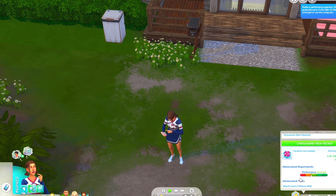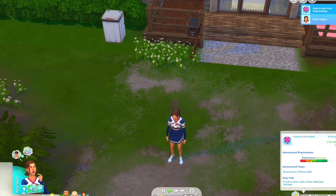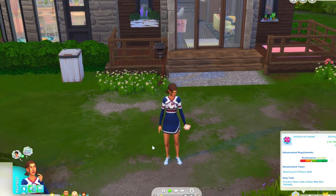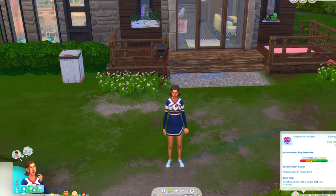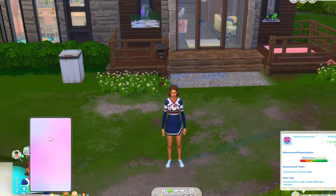Yep, it glitched out. So her activity glitched out, and so she won't be able to go to cheerleading practice, because that's just what happens. So she was unable to go to cheerleading practice, which is really frustrating.